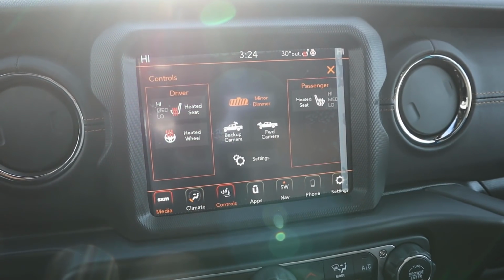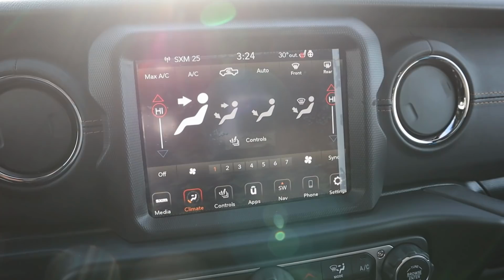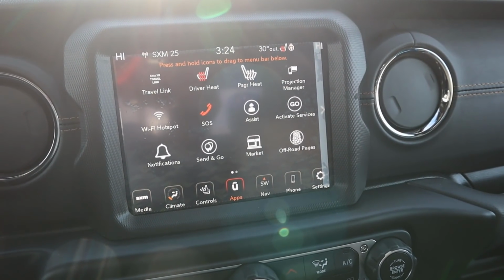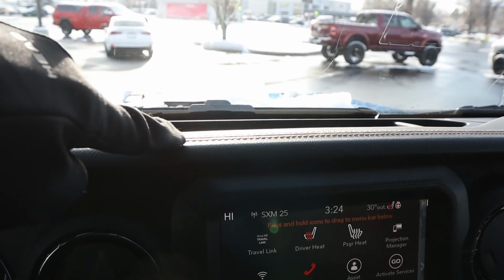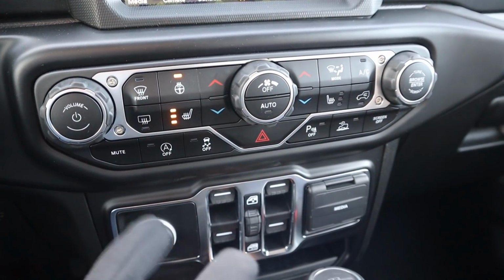We've got heated seats and a heated steering wheel here for the front, which is fantastic. And then you guys can see the dual zone climate controls. But overall, the infotainment system is easy to use. Response time's great. It's got the off-road pages. And look at that stitching here on the dash. Living life of luxury.